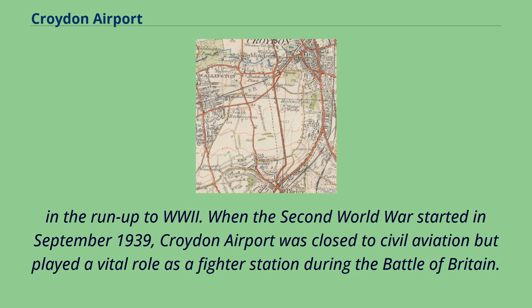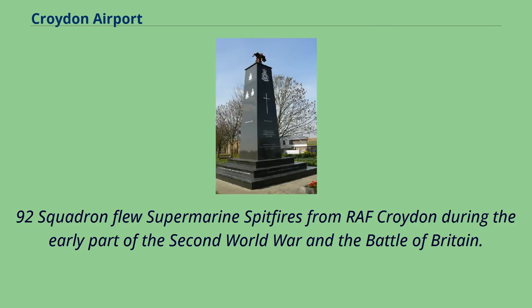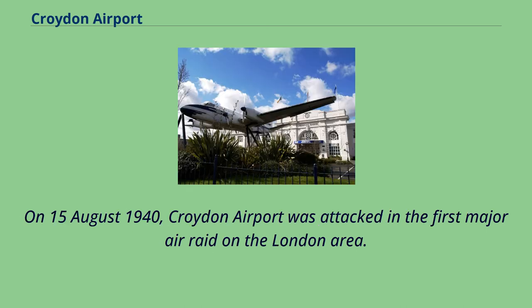When the Second World War started in September 1939, Croydon Airport was closed to civil aviation but played a vital role as a fighter station during the Battle of Britain. No. 92 Squadron flew Supermarine Spitfires from RAF Croydon during the early part of the Second World War and the Battle of Britain. On August 15, 1940, Croydon Airport was attacked in the first major air raid on the London area.